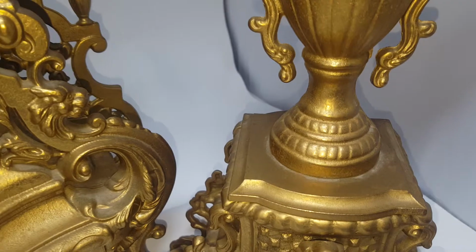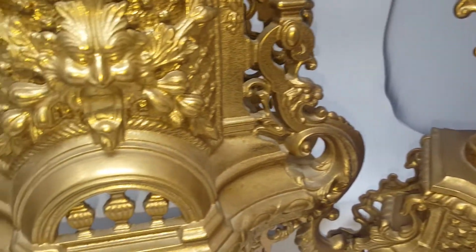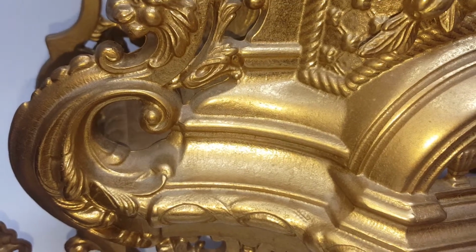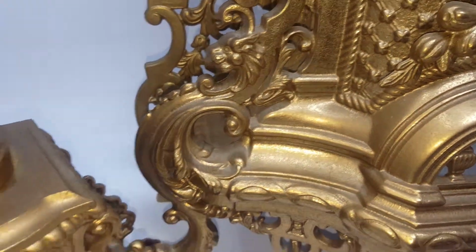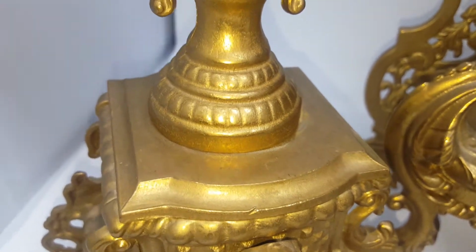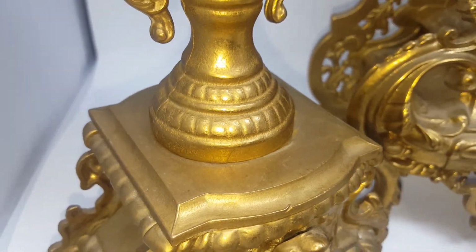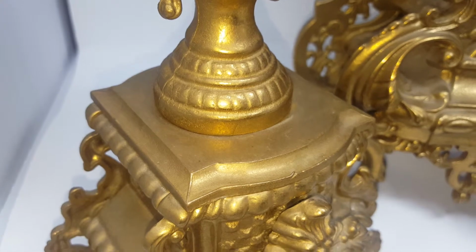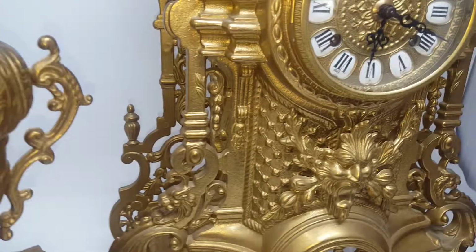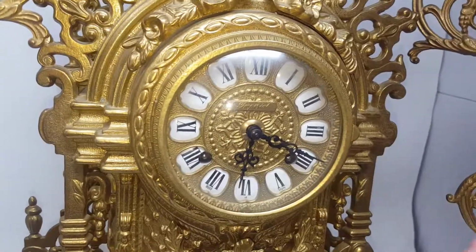There are some hard to see blemishes on the brass finish. Trying to show them to you, but as I said, they're hard to see. Probably shouldn't even mention it.